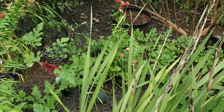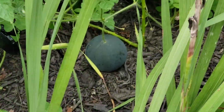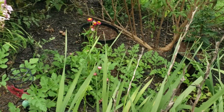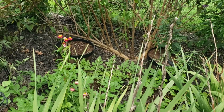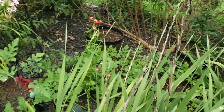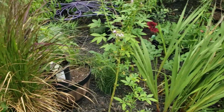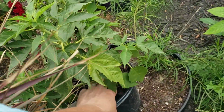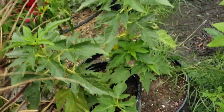But I need to go change before we try to get in here because here's my watermelon and I've got vines everywhere. And it looks like the bunny has been eating the leaves on my watermelon. So I'm going to have to do something about that. But in order to get back there, I have to crawl through all this. I would rather have long pants on. So we'll just leave him right here for now. The soil is relatively moist, so I think he'll be okay right there.